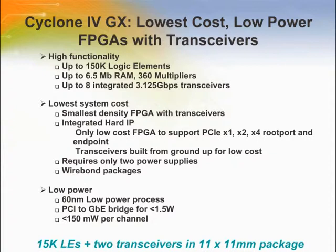The Cyclone 4 devices are also optimized for lower power. The 60 nanometer process is very mature, and thus lower cost compared to the newer fab processes. It is also optimized for low power. We estimate that the device dissipates less than 1.5 watts of total power.